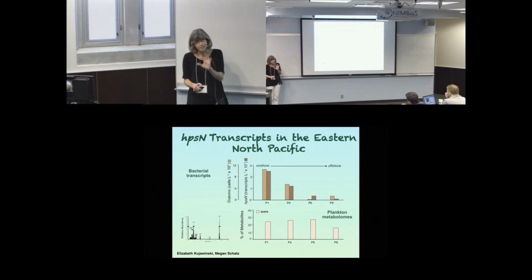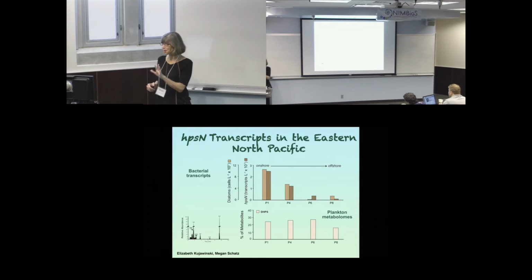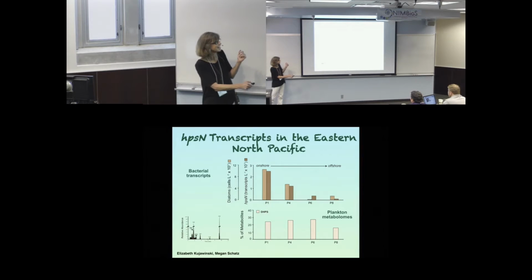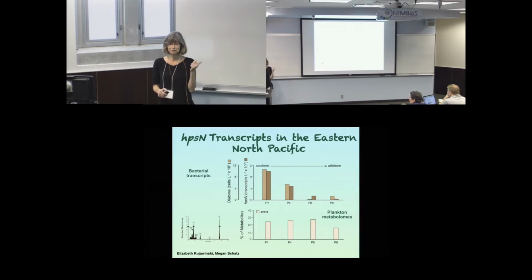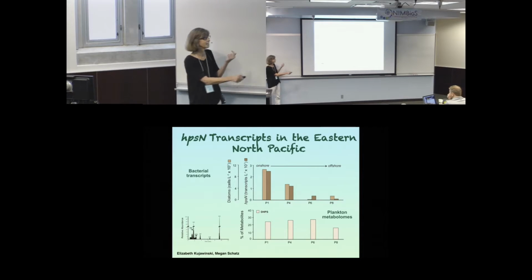This is a place in the ocean that's often dominated by diatoms, but there was actually a nice bloom going on at the time that the cruise was scheduled. And so high numbers of diatoms here inshore and then dropping off as well, sort of in concert with HPSN transcripts. So we found evidence that the organisms that we think should be making DHPS and evidence for the bacteria that we think should be catabolizing it are co-occurring along this transect.